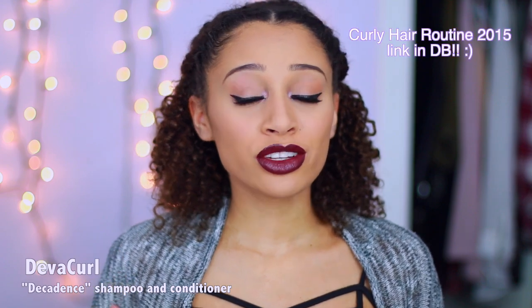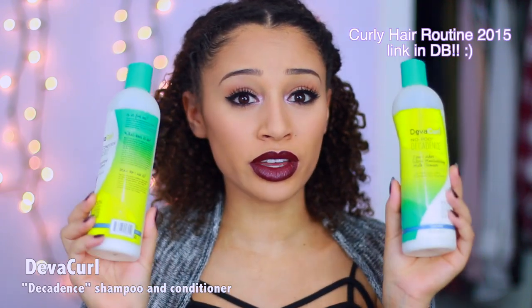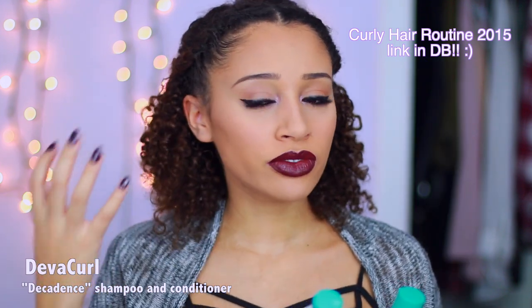Now that it's been a month, maybe even over a month of using these, I can actually say I really, really like it. I get a lot of comments saying that my hair looks healthier and shinier, like, what are you doing different? Your hair looks really nice. My curly hair routine has not changed at all. The only thing that changed is that I've been using sulfate-free products. I feel like my curls are really moisturized now. I actually feel like they feel healthy, you know?